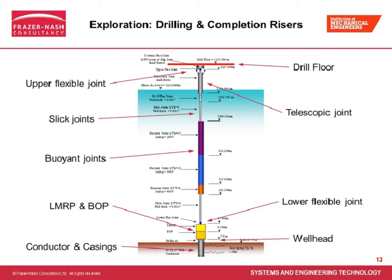A number of additional components prevent the riser from being a simple pipeline between seabed and surface. A telescopic joint near the surface allows for total riser length to vary or stroke as the vessel moves around with the effects of waves and currents. At the top and bottom of the riser, flexible joints allow a small amount of rotation, which alleviates the high loads experienced at these locations.